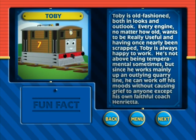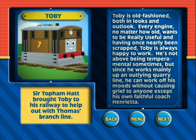Toby is old-fashioned, both in looks and outlook. Every engine, no matter how old, wants to be really useful, and having once nearly been scrapped, Toby is always happy to work. He's not above being temperamental sometimes, but since he works mainly up an outlying quarry line, he can work off his moods without causing grief to anyone except his own faithful coach, Henrietta. Sir Topham Hatt brought Toby to his railway to help out with Thomas's branch line.